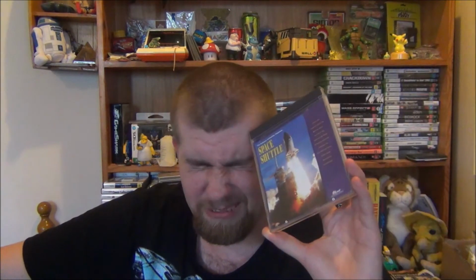Space Shuttle. I can't get it to run properly. I can make the gameplay run, but it has a bunch of animated cutscenes that you need a QuickTime player to run, and my version of Windows XP just doesn't. It's just not compatible with it for whatever reason, but it's kind of cool. You get to simulate what it's like to go into space. Very fun. I recommend it. I paid $1.50 for it, which I was happy with.